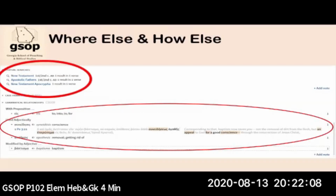But there are some other things you want to look at. I want to look at how the word is used. Is it used adjectivally? Is it used adverbially?